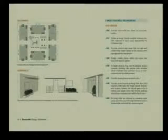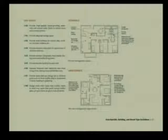And then the bottom set of drawings are about this one. For units that are adjacent to common open space, provide access through transition spaces between the units and the common space. So basically you want a porch or something that approximates a porch. And then about the units, provide high-quality soundproofing and enclose the entry foyers to reduce noise and increase privacy. Provide enough storage space. Provide wide hallways for indoor play, strollers, tricycles, walkers, and such. Provide windows that allow for supervision of children outdoors. You can see that in the drawing, a little sliding glass door maybe.